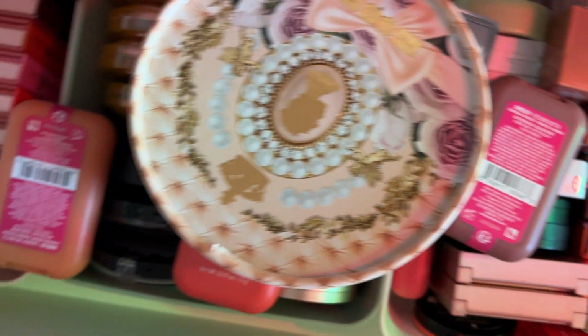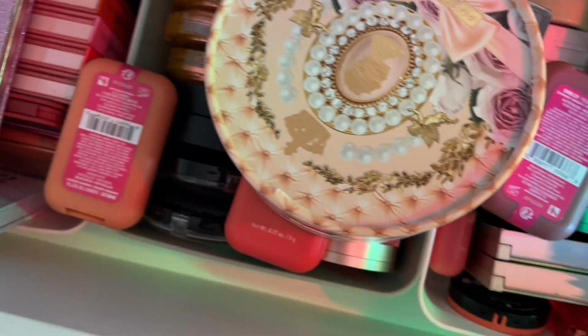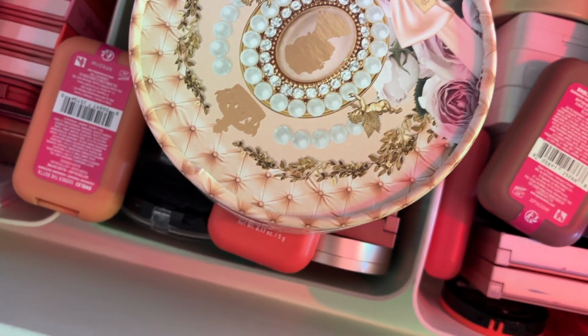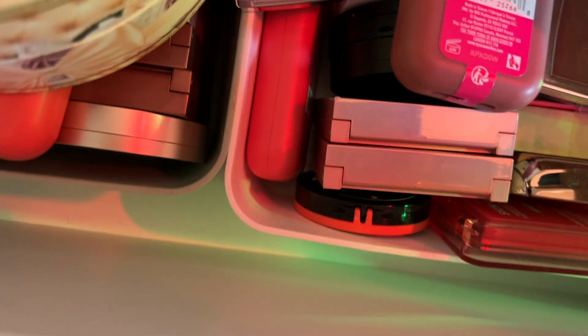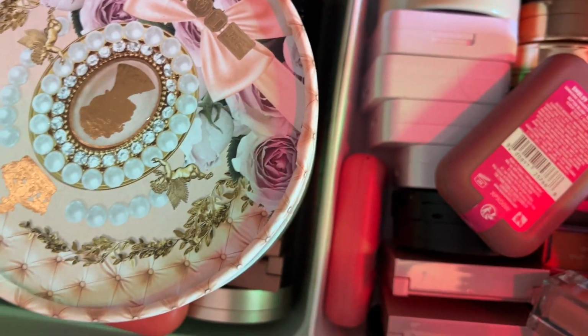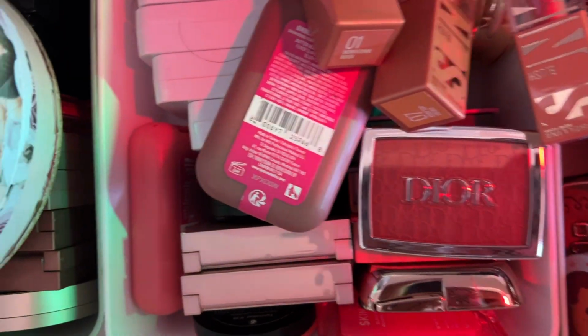As far as my Shop My Stash, I don't feel like there's anything in there that's too crazy. Oh my goodness, I kind of want to bring this one, where is it? Dior. I want the one that's like the bronzy shade. Is it even in here? Oh, it is buried in here. Ooh, this could be fun. I haven't played with the Givenchy in a while.